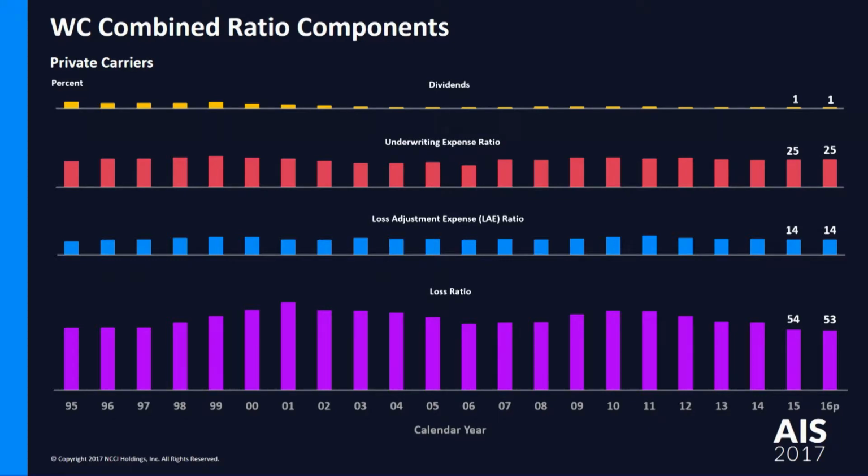Here we have the combined ratio components, and they're very similar to last year's. If you look at the bottom, the preliminary loss ratio is clearly what's driving the low combined ratio. It came in at a record 53%. You have to look back to the mid-90s to find ratios anywhere near the levels that we're seeing now.